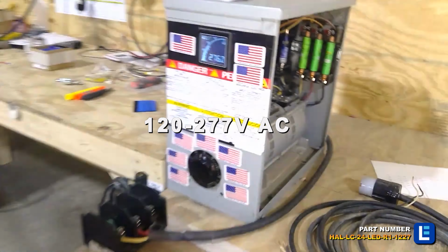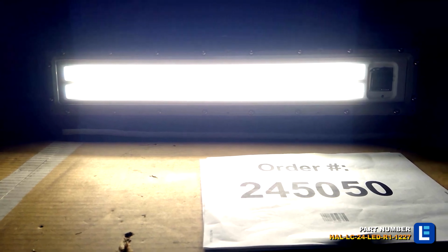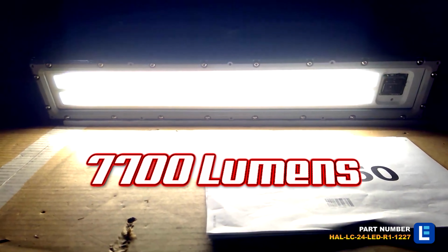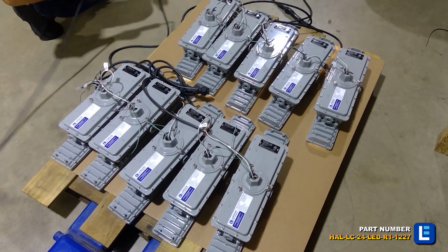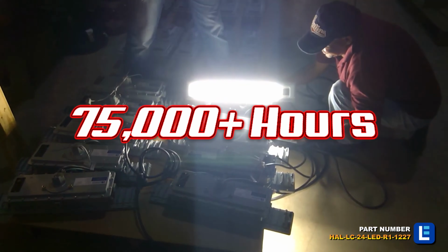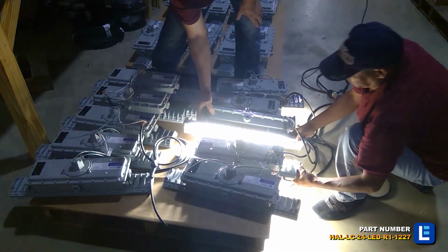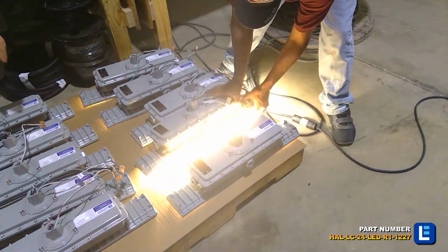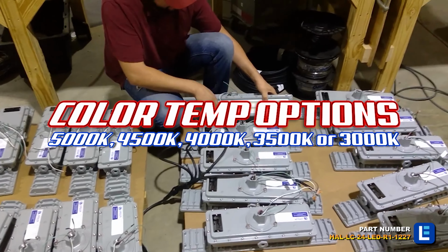Larson Electronics Hazardous Location Integrated LED Linear Fixture offers powerful lighting with heavy-duty and energy-efficient benefits in combustible sites. This 50-watt LED unit delivers 7,700 lumens and is field serviceable. A flood beam angle promotes wide light distribution in the surrounding area. Color temperature options are available.